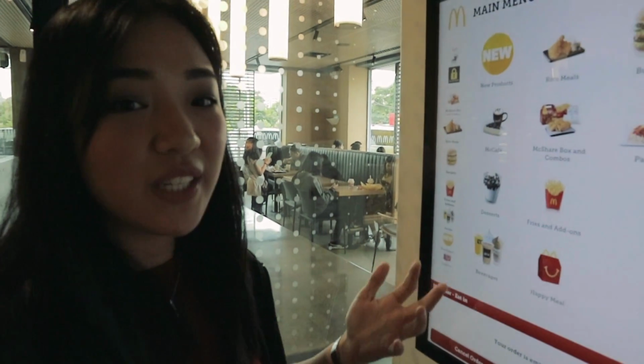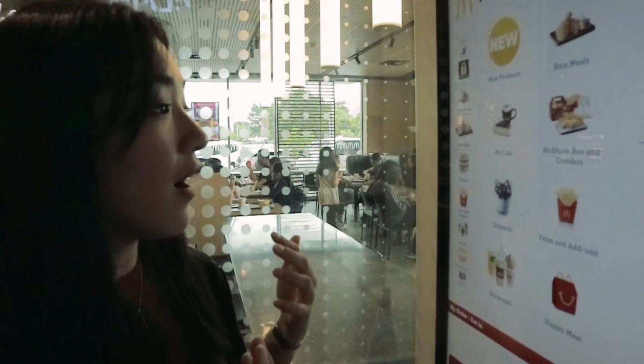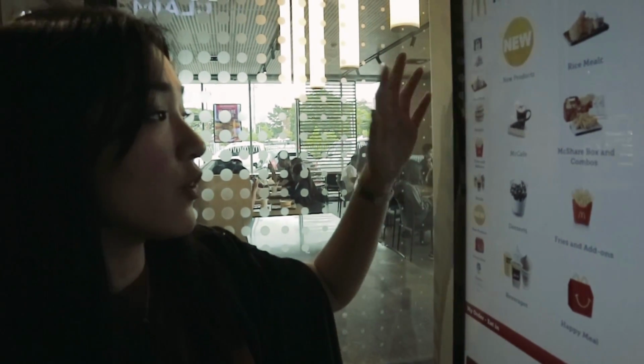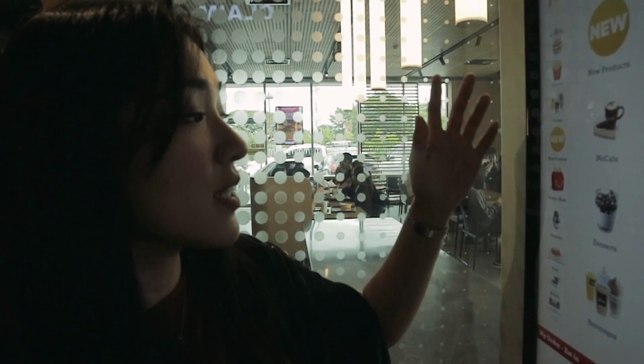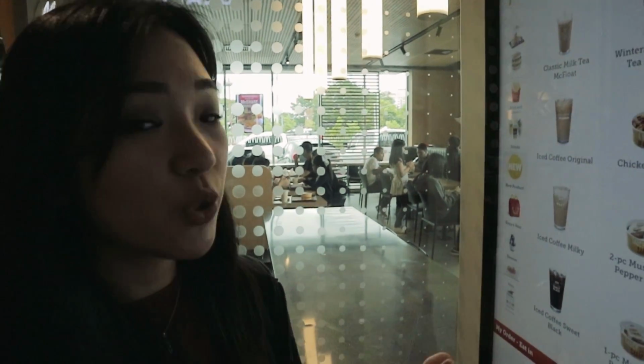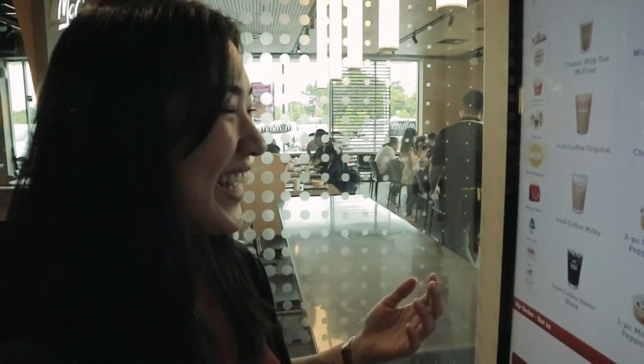So dito sa menu nila, it's organized according to the type of food that they're serving. So they have chicken, rice meals, burgers, fries, add-ons, and drinks. And there's even a part here where they show yung mga bagong products. So if you want to try out something new, you can also check it.